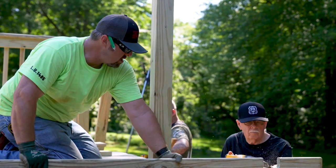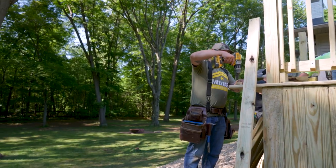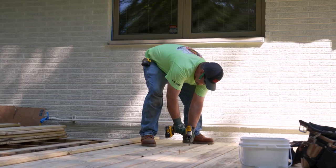Right now, we have a deck project going on outside, making it much safer for the family. Their old deck had some issues. I was wondering about that. Yep, brand new treated decking.